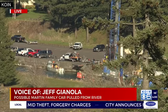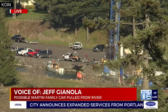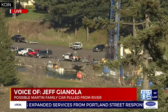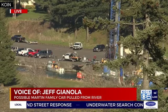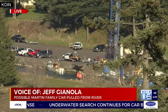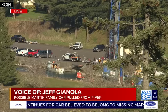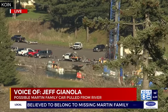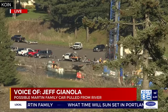They are just now loading the Martin car onto a flatbed truck. What's left of the presumed Martin car, onto a flatbed truck that has a blue tarp stretched out on the back bed to preserve any kind of evidence. And then just moments ago, I want to show you this video.